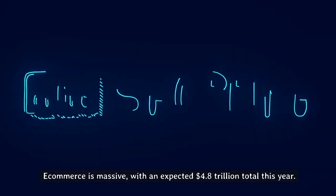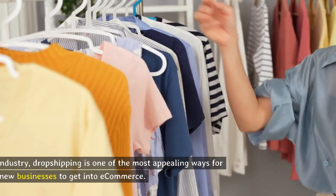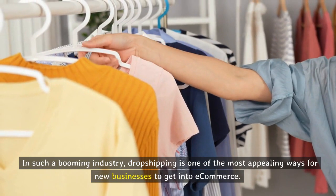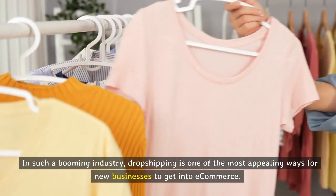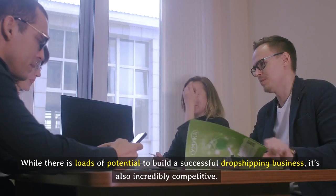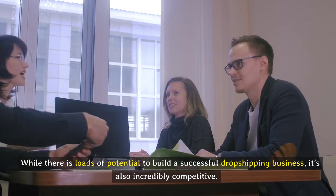E-commerce is massive, with an expected $4.8 trillion total this year. In such a booming industry, dropshipping is one of the most appealing ways for new businesses to get into e-commerce. While there is loads of potential to build a successful dropshipping business, it's also incredibly competitive.